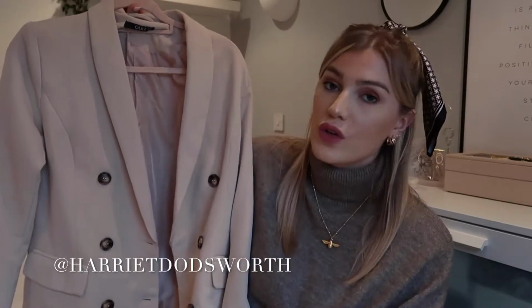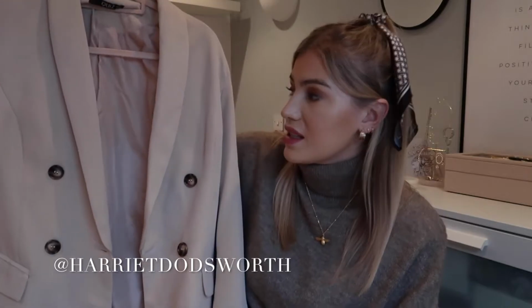I was gifted this quite a little while ago, and I did get it in a size 12 because I wanted that oversized fit, and that is exactly what it does. It is so soft, really nice quality. I love the tortoiseshell buttons on it. I love anything tortoiseshell. I think it's really cute, and it is a great staple for autumn.